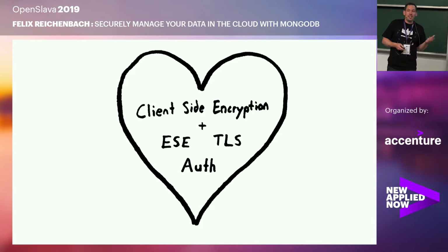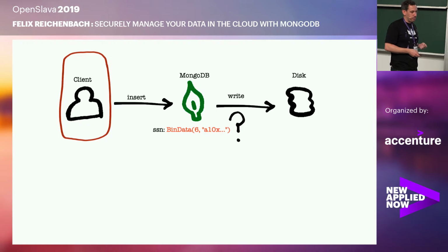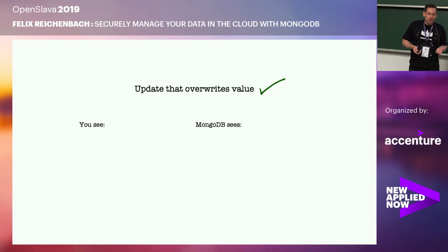So client-side encryption isn't a replacement for encrypted storage engine, TLS, or authentication and authorization. All the best practices and recommendations around encrypting storage, encrypting data in flight, and authentication and authorization still apply. It's really an additional feature to provide another level of security. You can see, on the MongoDB side, all we see is basically rubbish, or encrypted data, ciphertext.